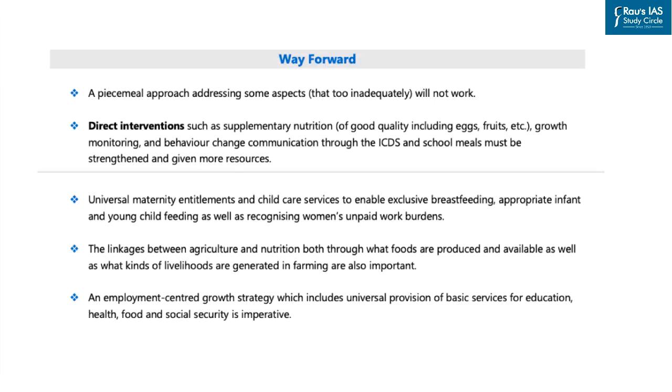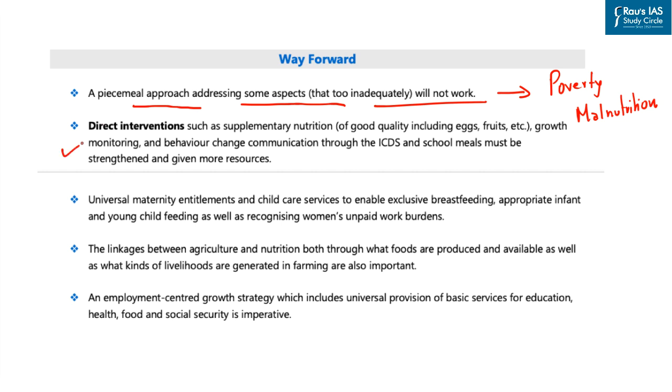Now, as a way forward, this article suggests that a piecemeal approach addressing only some aspects inadequately will not work, especially relating to addressing the issue of poverty as well as malnutrition. Further, the article says that direct intervention, such as supplementary nutrition with respect to good quality food such as egg, fruits, etc., growth monitoring and behavior change communication through ICDS and school meals must be strengthened and given more financial resources.